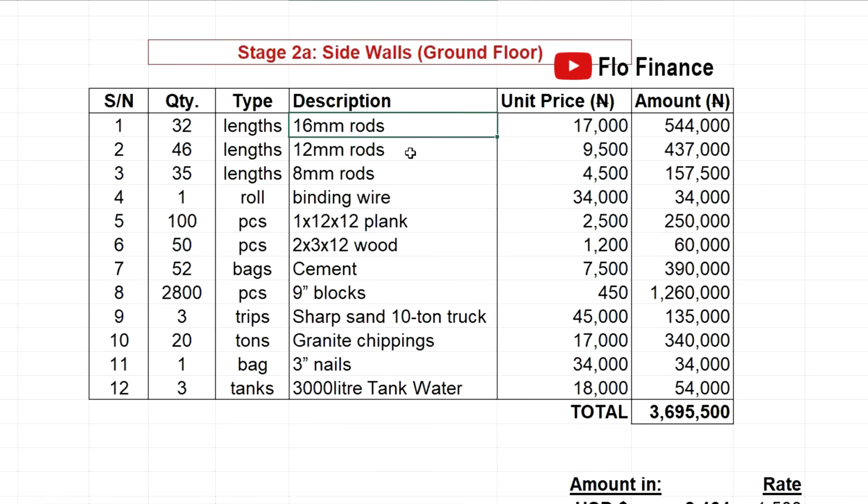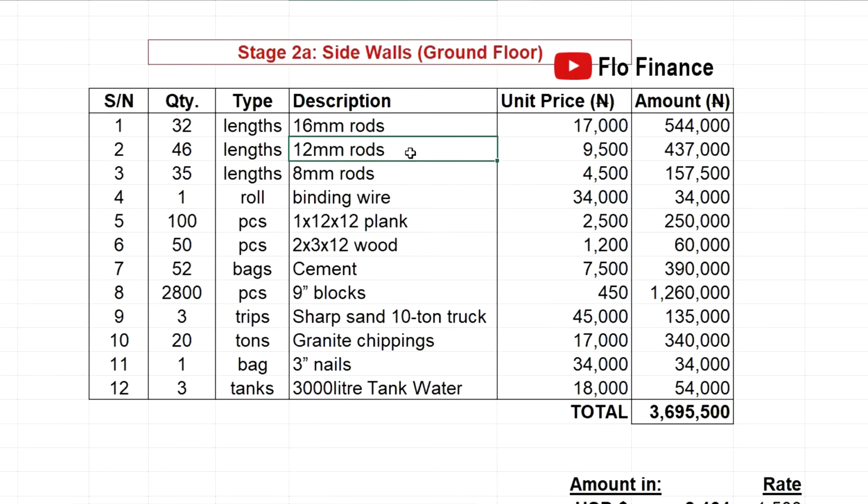The 16 rods will continue from where the foundation ones stopped, because you're going upstairs, so you continue with 16 rods. You still have 12 rods for the lintels. And then you still have the 8 rods for the stirrups, binding wire to tie it up, plank to hold it when you pour the concrete mix. You have cement, blocks, sharp sand, granite chippings ahead.